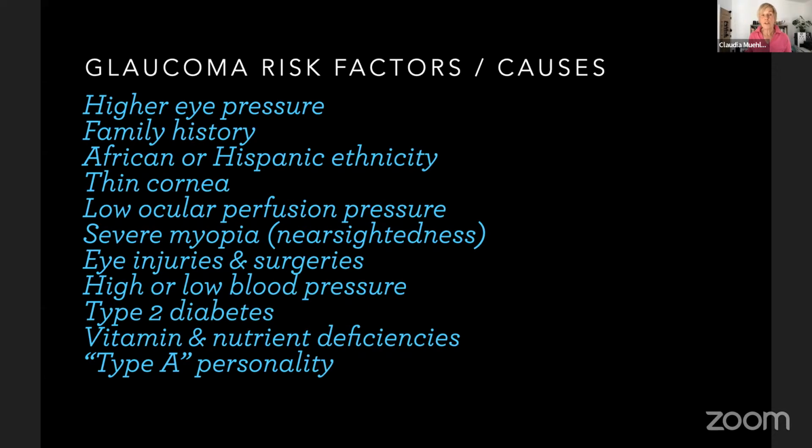High or low blood pressure, like we talked about, type 2 diabetes, vitamin and nutrient deficiencies, and what I call a type A personality, kind of that, you're the perfectionist who always has to get things right. All ducks have to be in a row at all given times. That creates that pressure on yourself, right? That doesn't mean that everybody who has this personality gets glaucoma, but you're at a higher risk, basically.